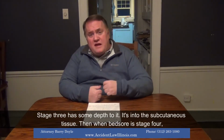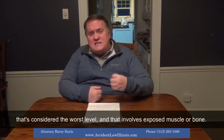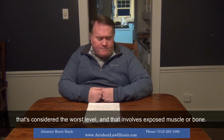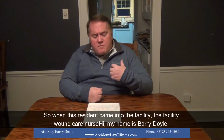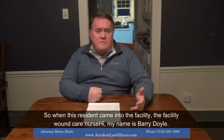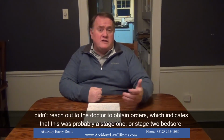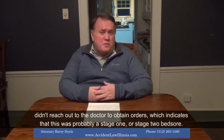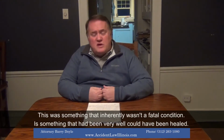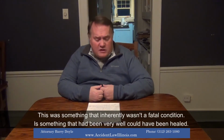It's into the subcutaneous tissue, and then when a bedsore is a stage 4, that's considered the worst level, and that involves exposed muscle or bone. So when this resident came into the facility, the facility wound care nurse didn't reach out to the doctor to obtain orders, which indicates that this was probably a stage 1 or stage 2 bedsore. This was something that inherently wasn't a fatal condition. It is something that very well could have been healed.